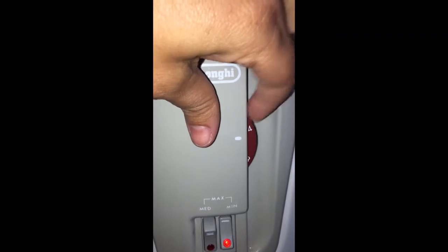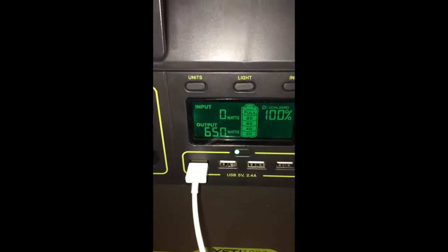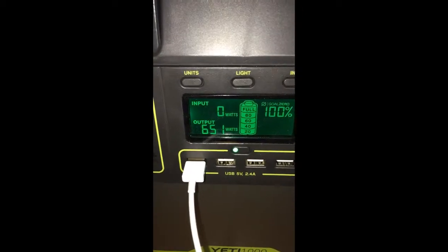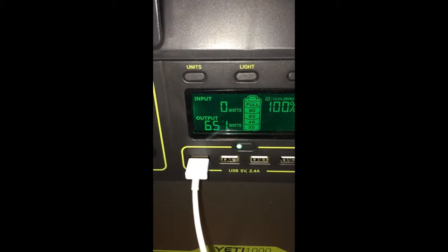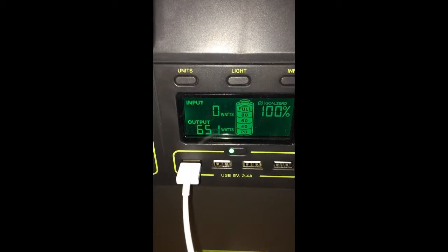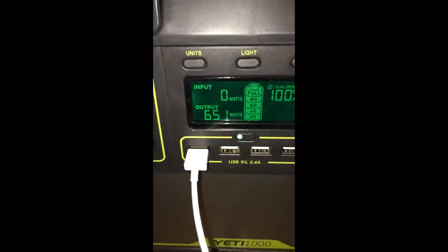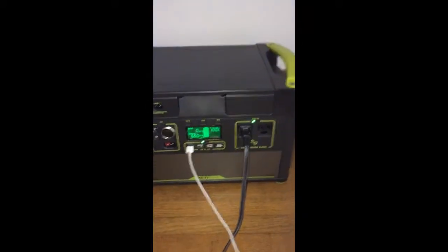If we whack that up to 4, let's see what happens here. Not a big change, still between 651 and 652. And of course that is also with my iPhone plugged in as well.